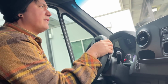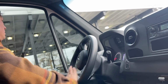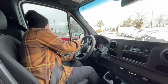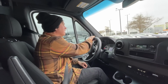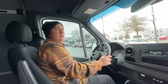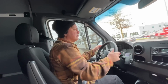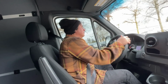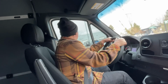What's the best way out of here? Do that last one, I think. I want to go around this guy. Okay. Yeah, this way. Does it have a dent right there? I see them.